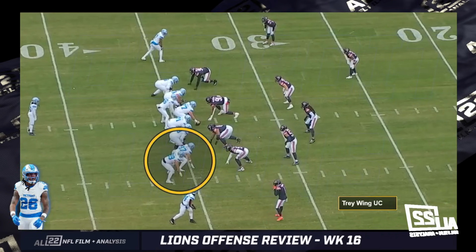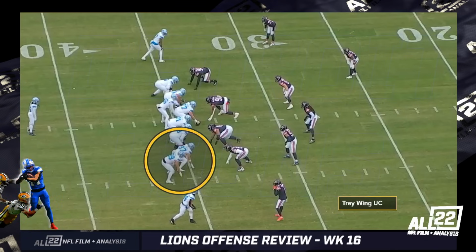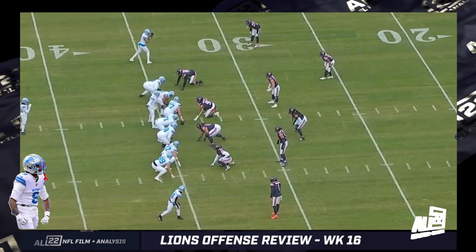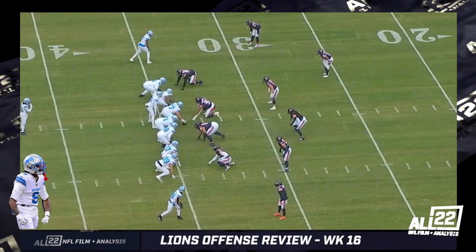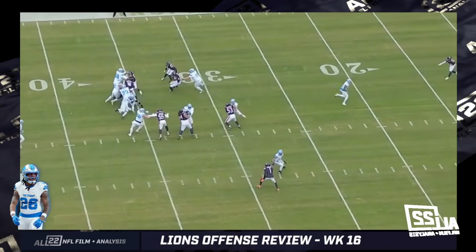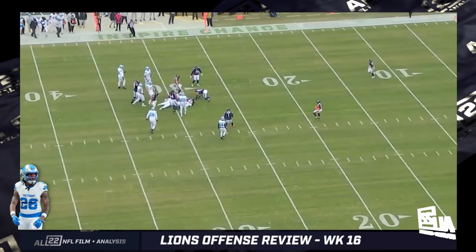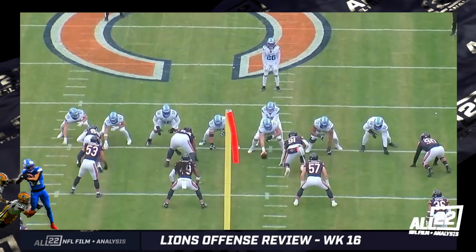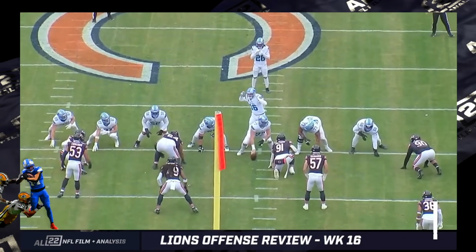When I say install, I mean conditioning the defense to think that a particular movement is not that important or not something they have to pay attention to. In this case, it's Trey Wing under center down here to the bottom side of the screen. So Trey, two tight ends, and then a third receiver in the form of Amon-Ra St. Brown, all on the same side to the field. Run concept to Gibbs, cuts it downhill, ends up getting 4 yards when it really looked like nothing, if you ask me. Goff slowed the pace down a lot on this snap.